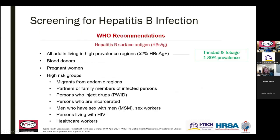In addition to vaccination, screening is a key tool to address the worldwide burden of viral hepatitis and identify individuals living with hepatitis B in order to link them to appropriate care. Hepatitis B surface antigen, which is the primary marker of active infection, can be used for screening. And the WHO recommends screening all adults who are living in high prevalence regions, which is defined as greater than 2% hepatitis B surface antigen positivity in the population. From the data I found, it looks like Trinidad falls just under that 2% range.